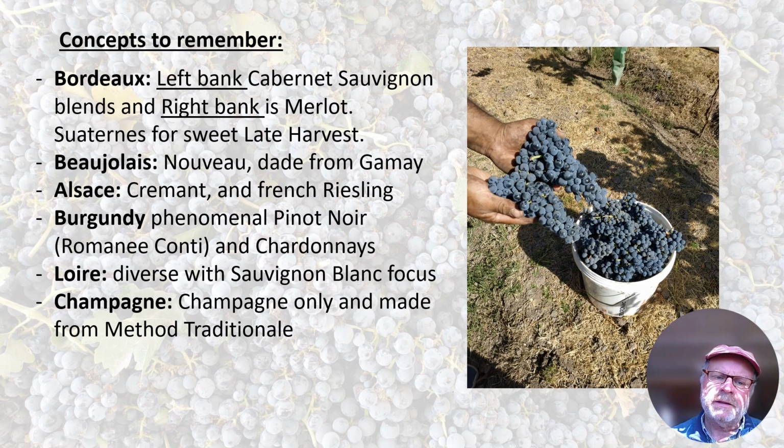Then Beaujolais, known for its Beaujolais Nouveau wine made out of the Gamay grape. And then in Alsace, it's the Crémant, which is a sparkling wine from Alsace, and these French Rieslings. Riesling is from mainly Germany, and Alsace is on the border with Germany, and this is a very crisp, very refreshing, very high-end Riesling.